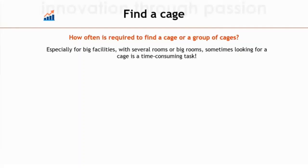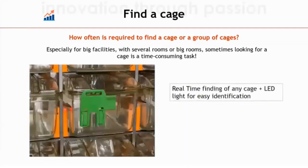For instance, if there's a room with 500 cages and you're going in there just with a cage card number, having to look at each cage card number, believe me, I've been there. It takes such a long time. And here, with this DVC system, you are able to save time by locating the cage in question from a remote area, which is great.